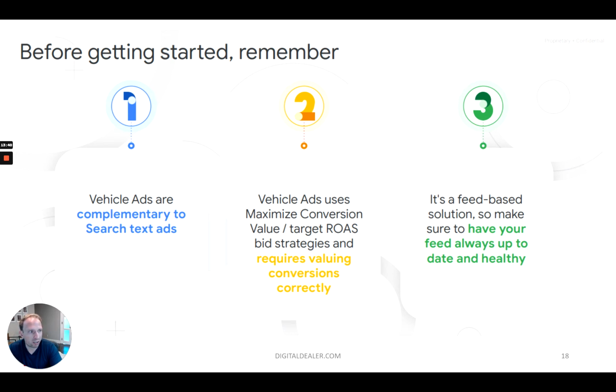And of course, it's a feed-based solution, so you have to make sure your feed is always up to date and healthy. You don't want to be showing cars that are sold. You don't want to be showing wrong information. So when setting up your feed, you always have to think about how it is going to be updated with fresh data and how often. Obviously, at least once a day would be a good start.